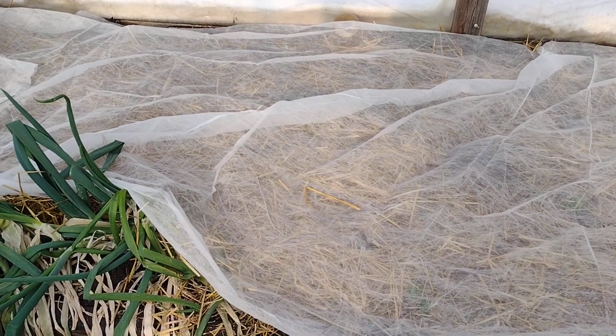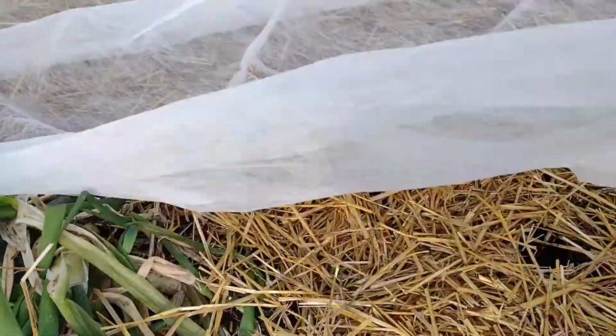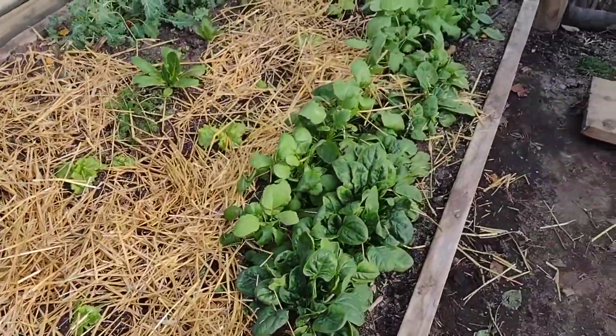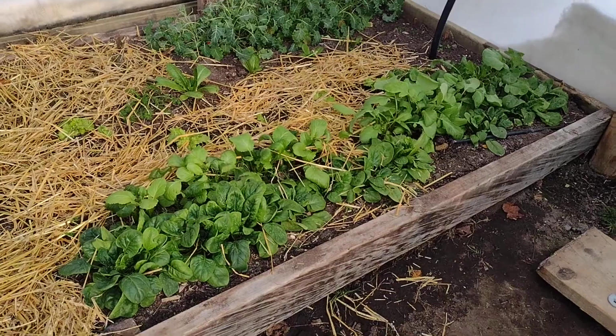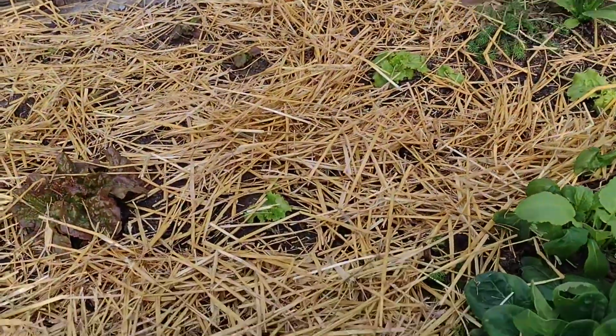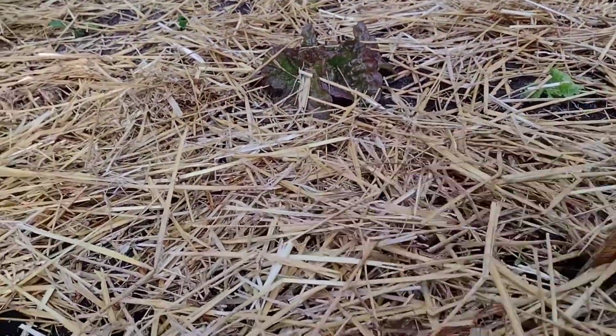Now, through all this sub-zero stuff, we have had lettuce and other stuff under this frost cover. So we're going to pull it back, see what's left and if it survived. Let's get a ruler here. We're gonna see if there's any frost.